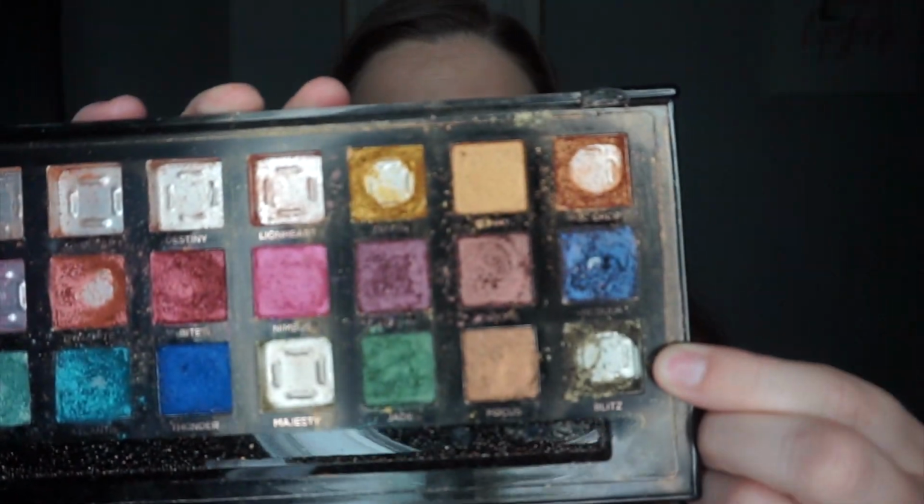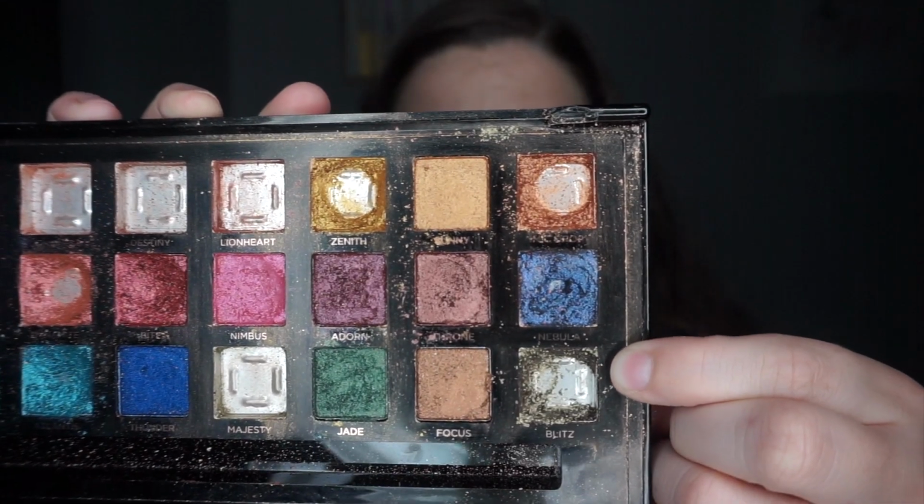I have a lot of olive green glitter eyeshadows on my eyes today, but I kind of have this mixed in on my outer corner. This is a really beautiful shadow and it's one of my favorites in the palette. I did end up hitting side pan, which is nice.